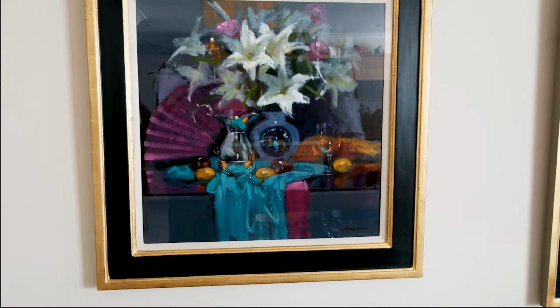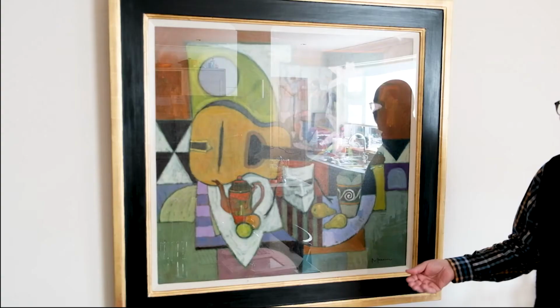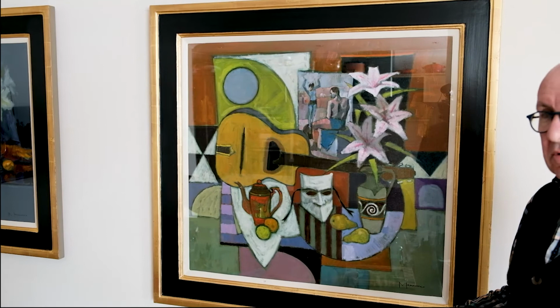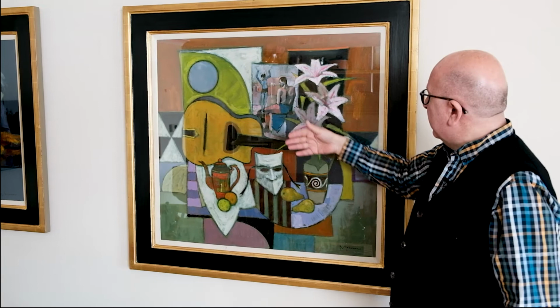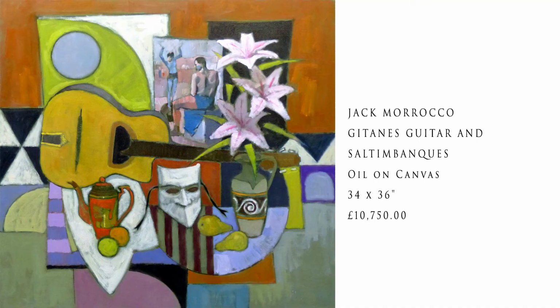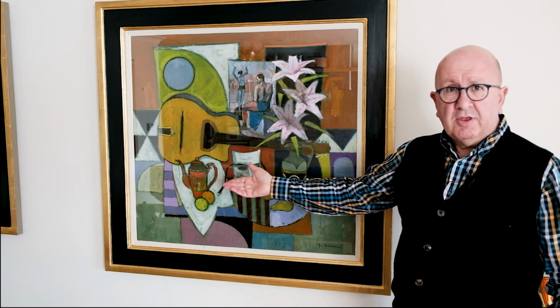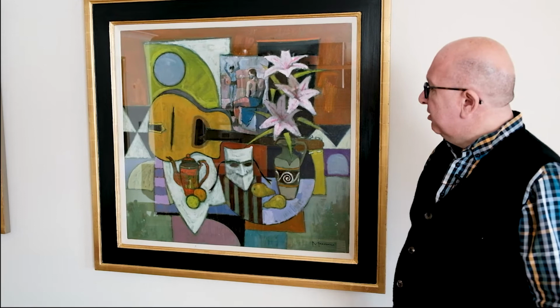So then we'll go here. This is very, very me again. So this is another studio still life. I couldn't be more excited, as I was saying, to have two studio still lifes by Jack Morrocco. I think the shade, the green, the mask, the apples, the beach scene of the painting in the background and the orange, it's just utterly beautiful. It's called Gitan Guitar and Sultan Bank. Gitan de Guitar was a famous gypsy's guitar, and I think you'll agree, it's just beautiful, and it's actually quite a calming painting, and I think the colour combination and the balance is beautiful.